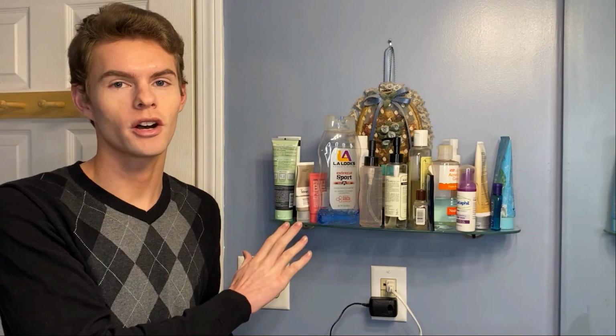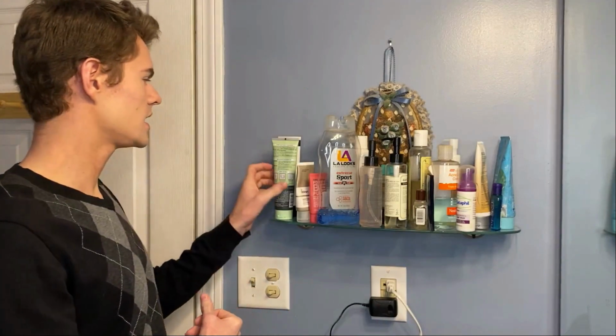Once I finish going through this shelf, I do have some products up on the counter next to the sink that I use, like my face wash, body lotion, and things like that. So I'm also going to declutter that and hopefully put a spot up on this shelf for them. That way everything looks a little bit cleaner and nicer. Let's start off with our first product here that I see.